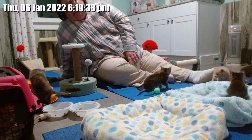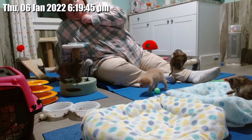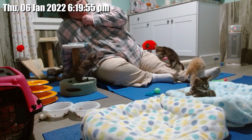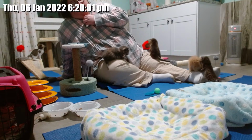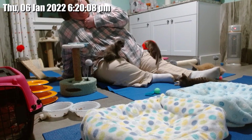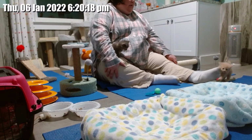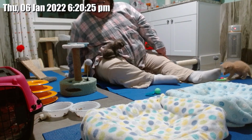So he is on pain meds. He got injectable pain meds before we left. Those should start kicking in for him very shortly. And he gets pain meds twice a day starting tomorrow. We don't want him to be in pain. But we don't want him to be totally knocked out, because we don't want him using his leg to start trying to climb and stuff. So at least he won't be in any kind of incredible pain.